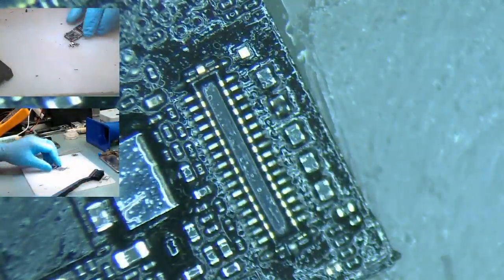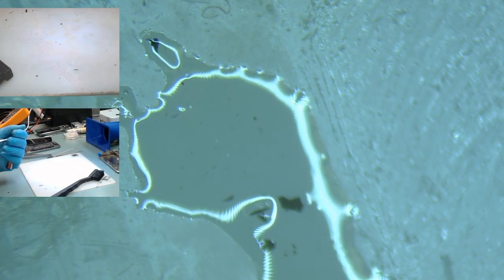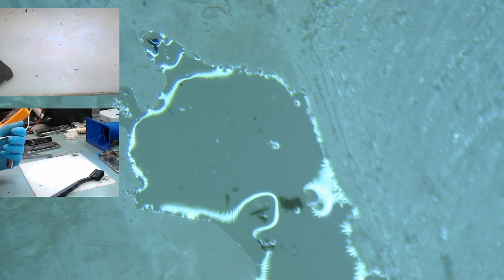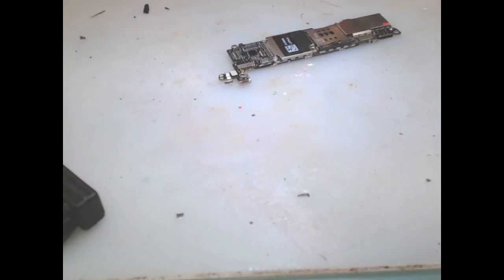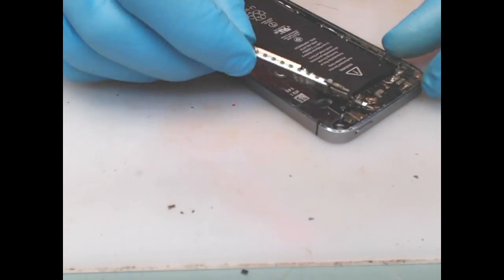Then we use compressed air to clean and dry the area. This helps to blow off any remainder flux and also dries out the board really well so we don't cause a short anywhere on the contacts. Let the board sit for about 30 seconds to a minute to fully cool down.